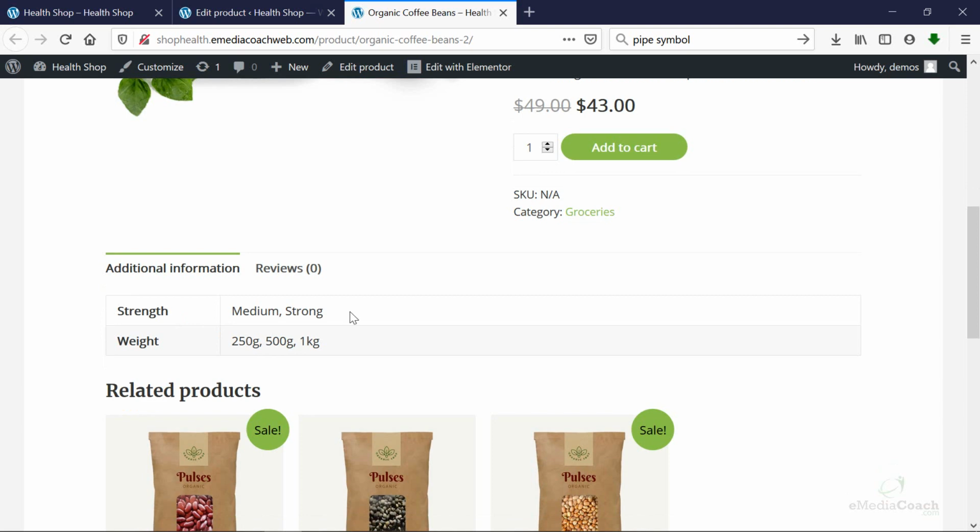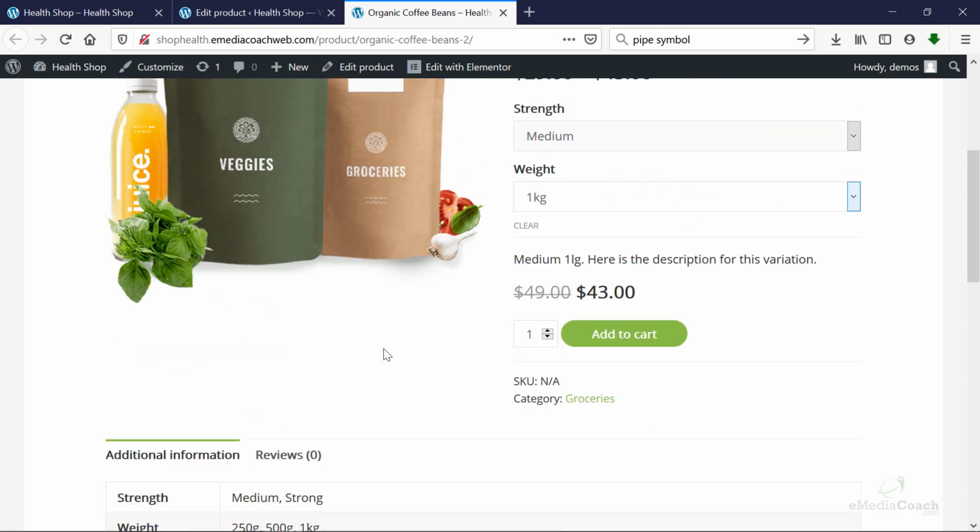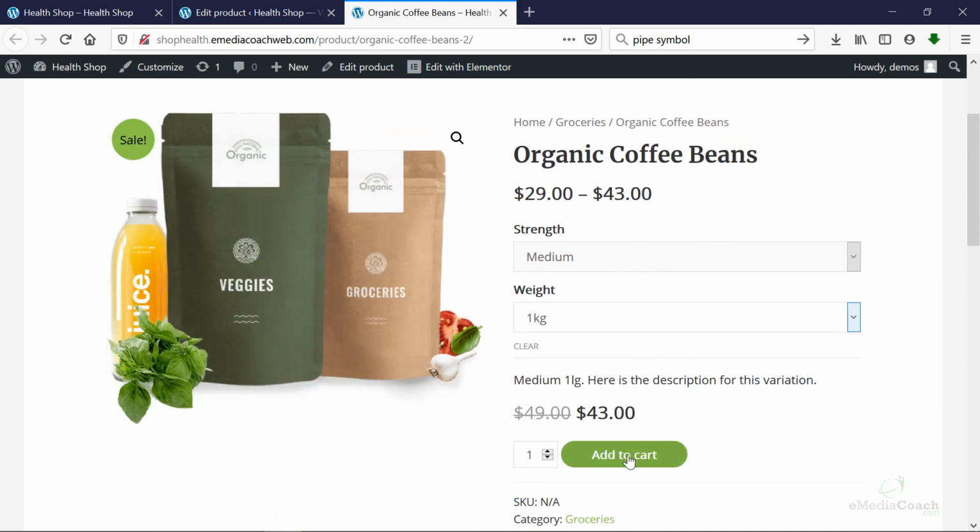You can also see the various options that the user has down here. Now they can select their options, add to cart, and go from there.